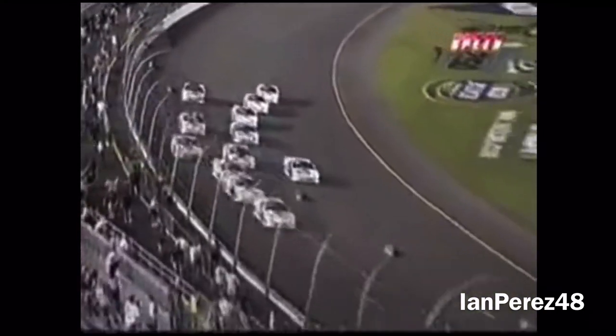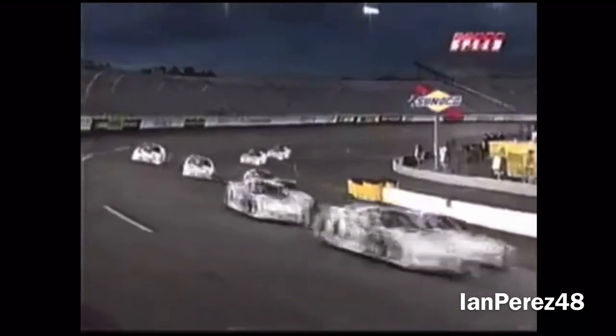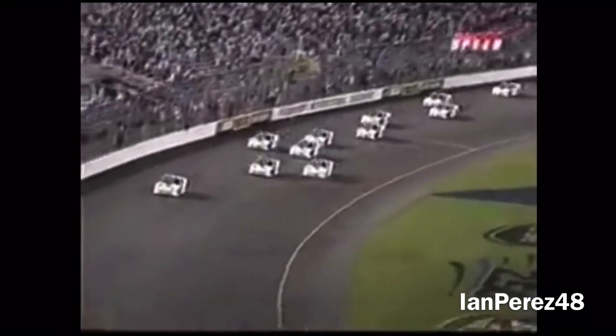Today we're going to be talking about the SRX series. This is the first time I've talked about the SRX series since it was first announced back in July of last summer. And ever since then, I've been so excited for more information. Who will be in the series? What will the cars look like? What will the schedule look like? And hopefully I can do a guide kind of video about the SRX.